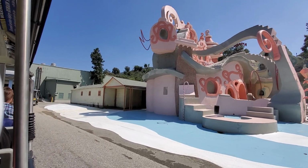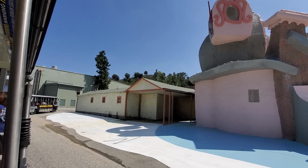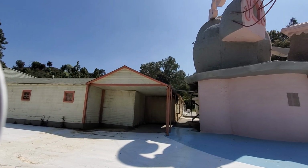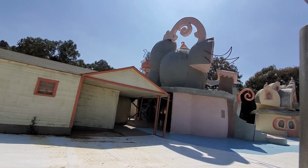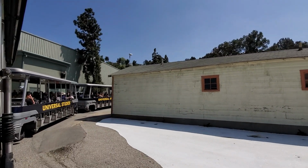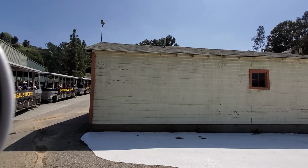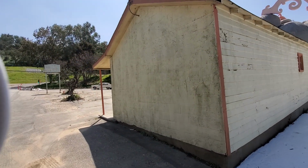Ladies and gentlemen, welcome to the Bates Motel and the original house from Alfred Hitchcock's Psycho. Now, if you're a fan of the Bates Motel that aired on A&E, that show did not film here. It actually filmed in Canada, but they modeled their set after our existing Bates Motel here on your right-hand side. Now, this was built for Psycho 2.